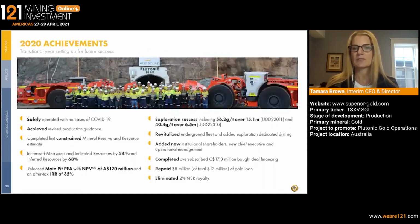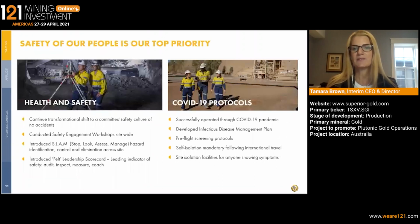2020, we had quite a number of achievements. Very important to note that we were able to eliminate a 2% NSR on the property. We repaid the vast majority of a gold loan that was outstanding, and we revitalised our underground mining fleet, adding 2 new trucks and 2 new loaders. We also, as I said, came out with that main pit PEA, which added an NPV of $120 million Australian to the company's profile.